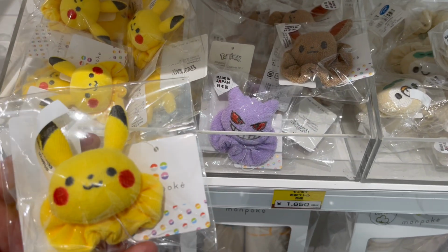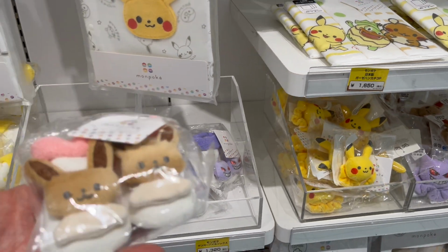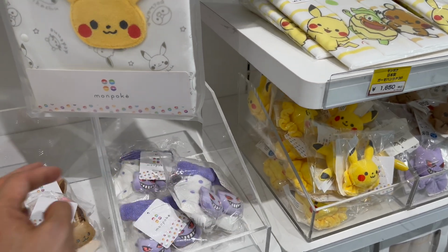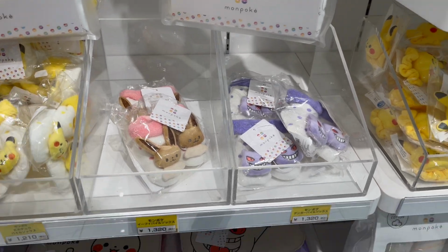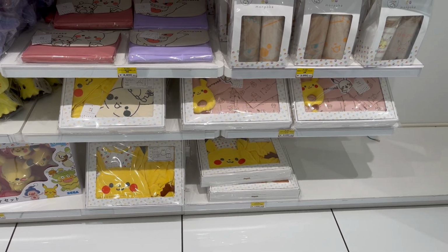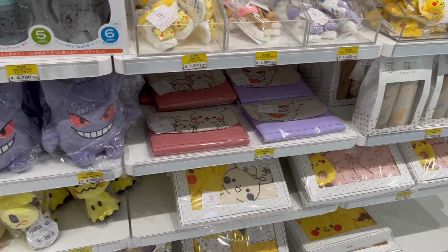I'm not sure, do babies have hair? A lot of hair? But these are definitely practical. These cute booties or little socks. Which one would you pick, guys? Eevee, Gengar, Pikachu. Then they have some convenient gift sets at the bottom.